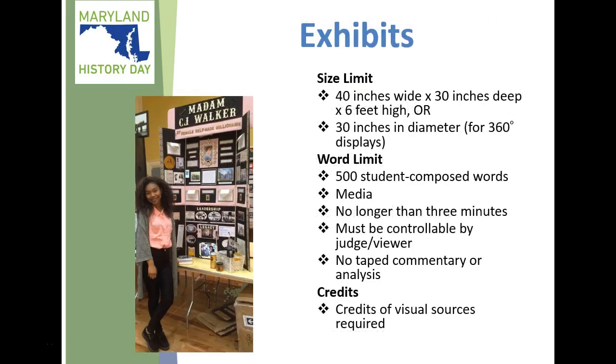So we're going to go over specific rules about the categories. For those of you who are judging exhibits, this picture here kind of demonstrates an example of the type of exhibits you might encounter. We have Alexandria Ling on here. She did an exhibit on Madam C.J. Walker, and this is her at Nationals.